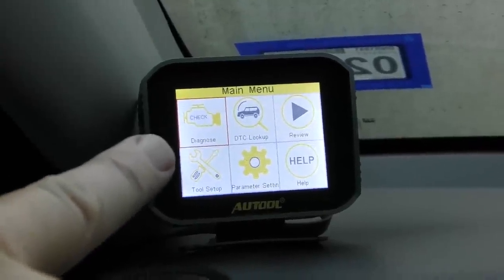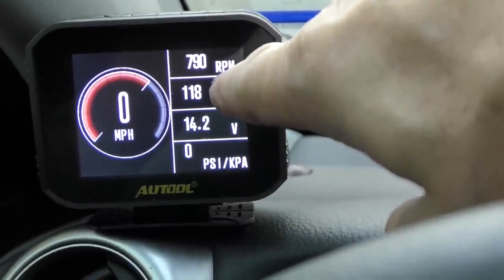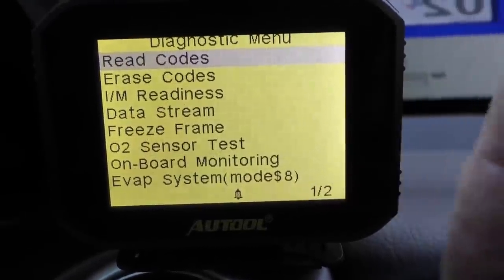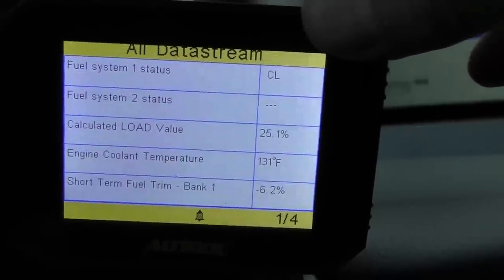And as you can see, it can do all kinds of things. OBD, it can look up trouble codes. It also can show the RPM via tachometer. And it's also a working speedometer. It's a menu of all the things it can do. Read code, give you a data stream. It can do all kinds of things. Let's look at data stream. View all items, then we can see everything. Gives you all kinds of information. Look at all this stuff.